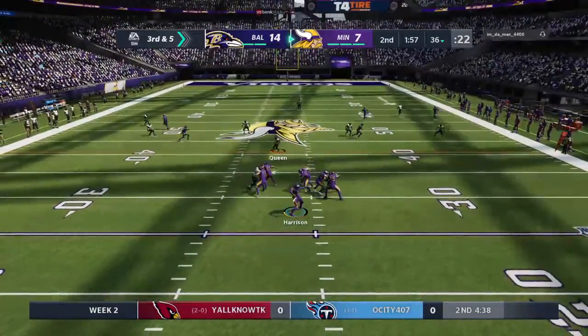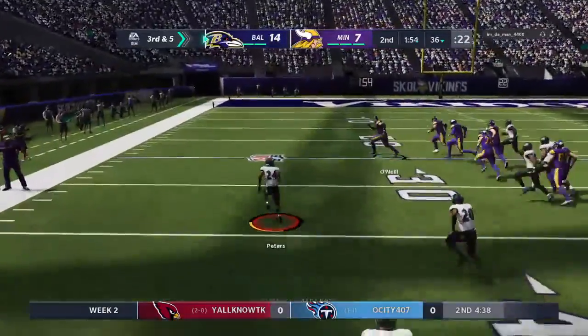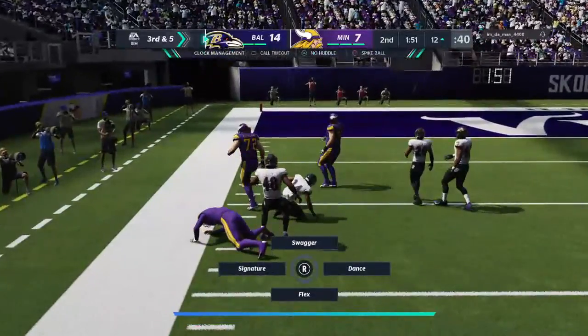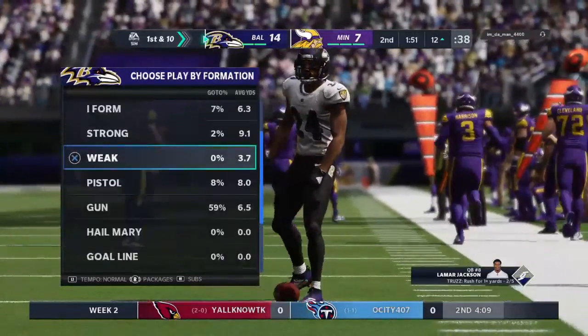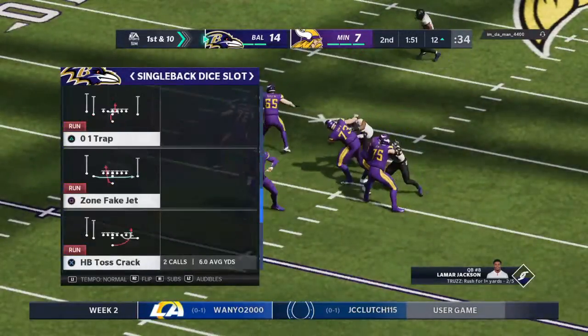Out of the gun now on 3rd down. This pass is intercepted for the 4th time today. Picked off by the Pro Bowler, Marcus Peters. And they will finally get him, but not until he's all the way down inside the 15-yard line. We haven't even escaped the first half, and he's already thrown 4 picks.